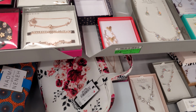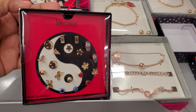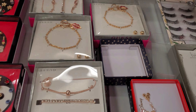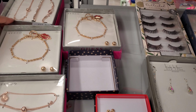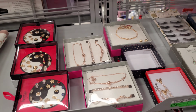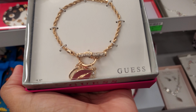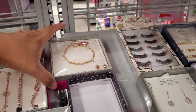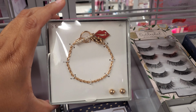Money and jewelry. Well, just a little bit. We have Kenzie. This is going to be each. It's so good for little children. Oh, look at this guest one. It has a little lip on it, like a charm. And it's only 10. There we go. Can you see that little lippy? 10, you get earrings. This might be a better one. There we go.